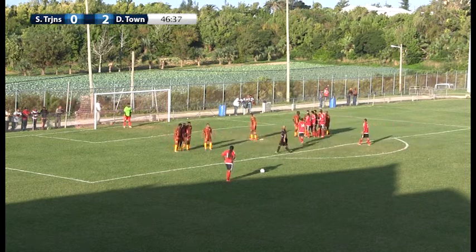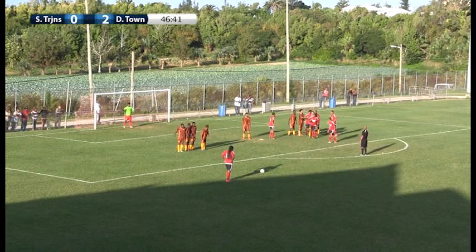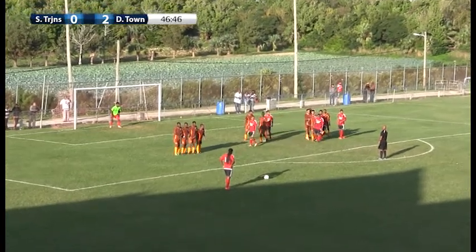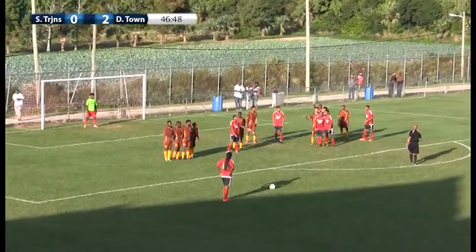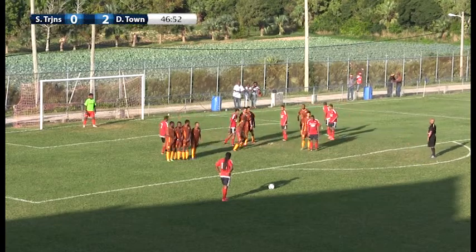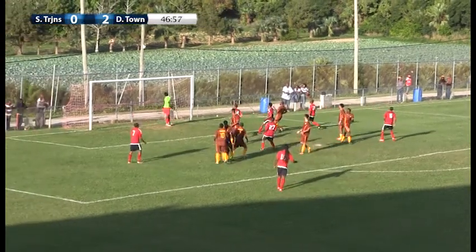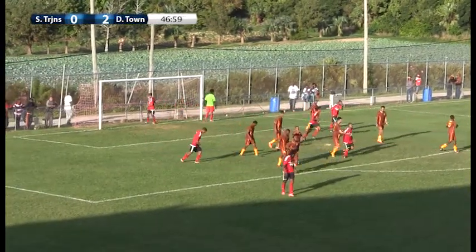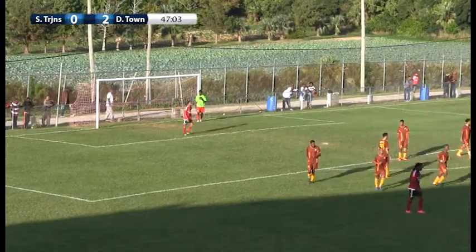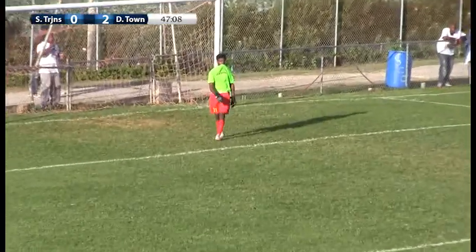A little something going on in the box between Williams and Gooden, a little shuffling and pushing. Again, where that Dannyton line sets up, it leaves a lot of space behind for the Somerset players to run into. And Wade looks to go alone and puts one over the garden. So Dannyton's been let off again.